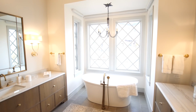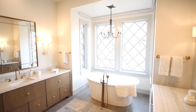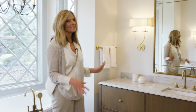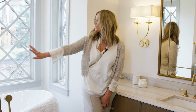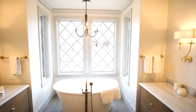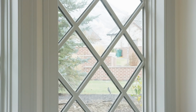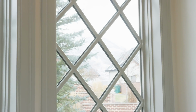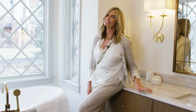When I design a master suite bathroom, I want it to feel roomy, lovely, luxurious, and like a spa. For this one, we had the luxury of enough space to do 2 separate vanities with a beautiful tub in between. I remember the day I thought, oh, could we please do diamond windows in this little spot? And they did it. So once again, you gotta know when to spend and when to hold. You can always do more later, but they spent on the things that really mattered.